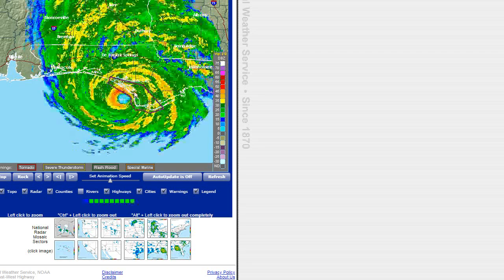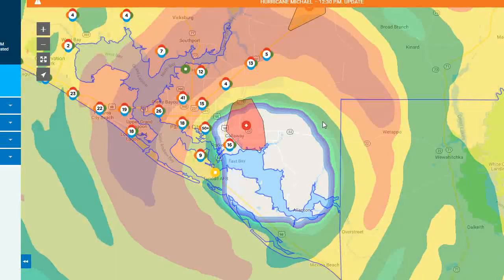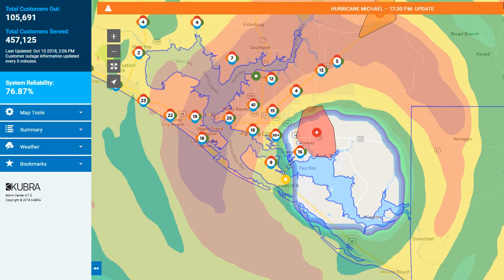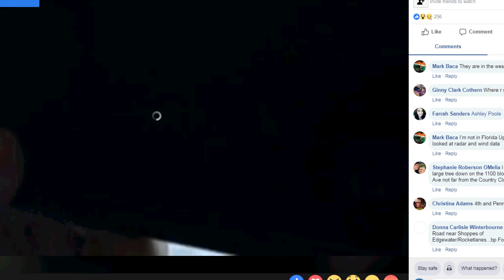Let's take a look at this on the radar. We're going to take a look at multiple radar images here. Let's take a look at the one from Gulf Power, because this one's pretty high resolution. There are 105,691 customers without power, but power outages are the least of people's concern in this area where the eye wall's hitting, because there has been significant structural damage.